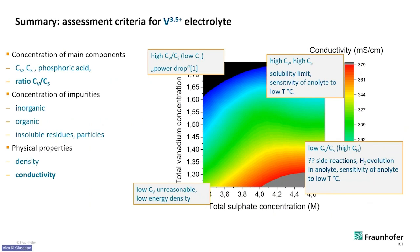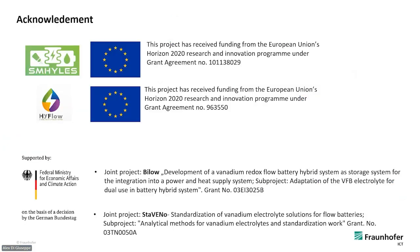So always when we look in this space, you have borders and limitations. Either if you go too high in acid, you can have side reactions like gassing. If you go too low in acid, you have lower temperature stability. So you have a lot of limitations which you have to take care of when you design such electrolytes. So we have to test it all now.